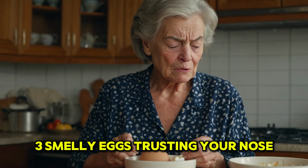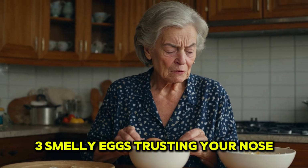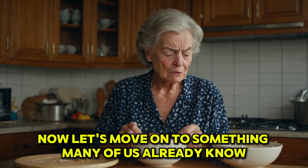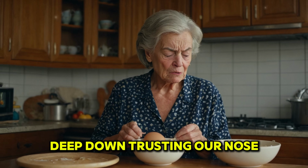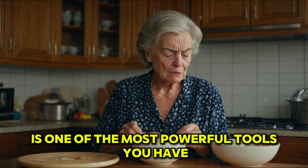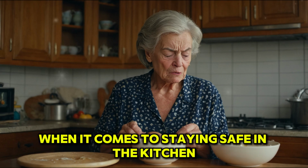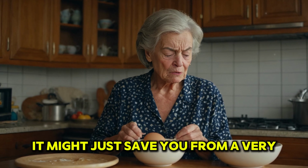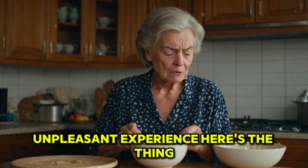3. Smelly eggs, trusting your nose. Now let's move on to something many of us already know deep down, trusting our nose. That's right. Your sense of smell is one of the most powerful tools you have when it comes to staying safe in the kitchen. And when it comes to eggs, it might just save you from a very unpleasant experience.